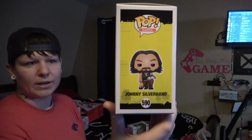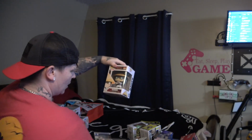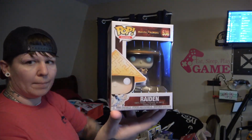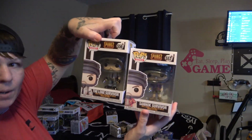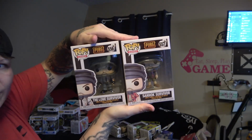So we got Johnny Silverhand here. There are 2 of these Pops that actually came out. This one here is where he's squatted on one knee. I am collecting all the Cyberpunk Pops. I still have a few to go as they're not all out in store at the moment. We got Happy Gilmore. We've also got Raiden from Mortal Kombat. And like I said, guys, I have tons of these. I have both of the PUBG ones. Guys, I love PUBG. I just don't get to play it very much because not all of my friends have PUBG, and I love to play with my friends.